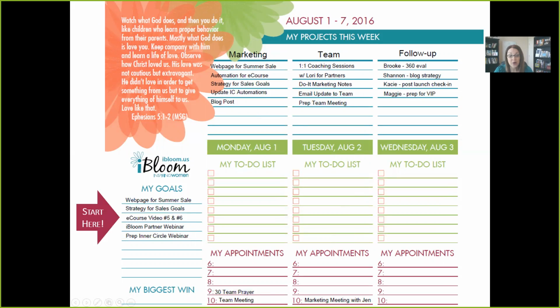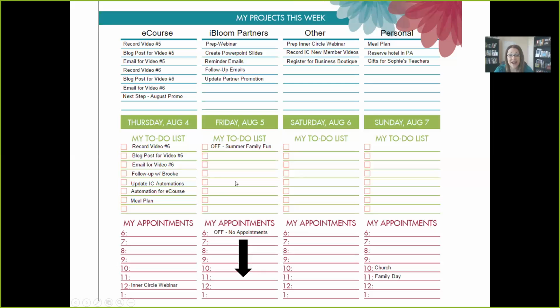And I don't really worry about the daily stuff just yet. These are just kind of standing appointments that I have or meetings that are already set. And so I plug those in. And then I know that I'm taking Fridays off for our family fun. And so I go ahead and I have that marked off as well. And so I just have like standard appointments that I would normally have. And then I plug in the other parts when I start planning out my day.